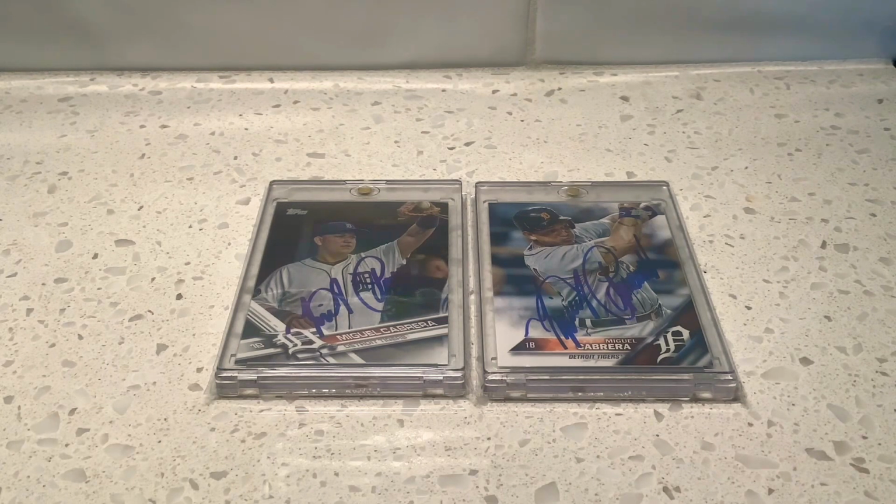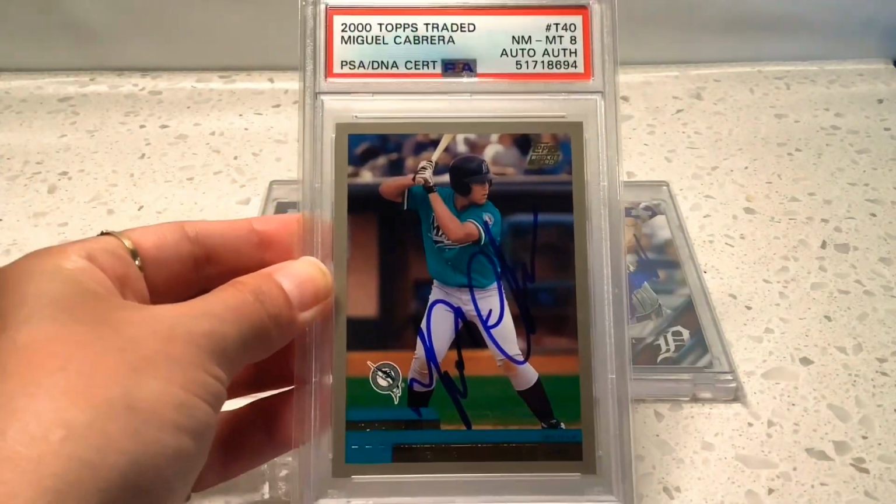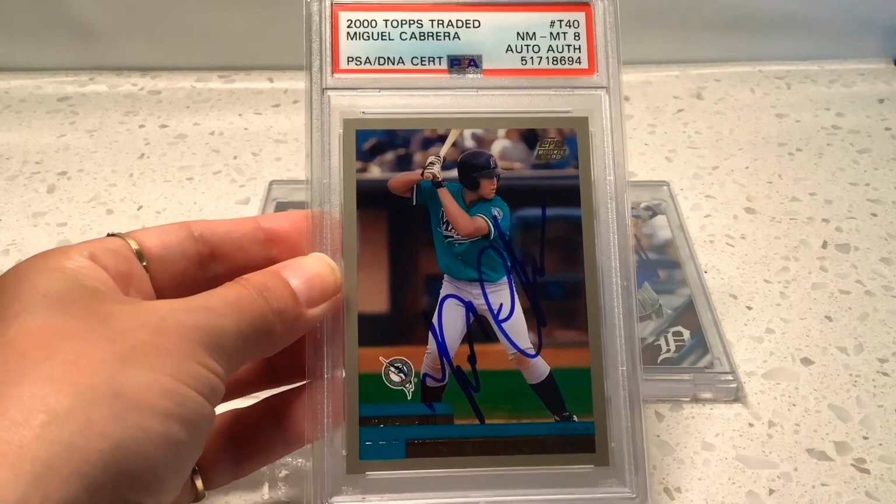And after them not slabbing those other two Miggy's, naturally I was pretty worried. But I'm happy to say that both of them did come back slabbed and authenticated. So it was definitely a win for me. So I want to share those cards here with you. The first one up is Miggy's 2000 Topps Traded. I had the dual service done on this. So the card received a grade of an 8 and auto authentic there.